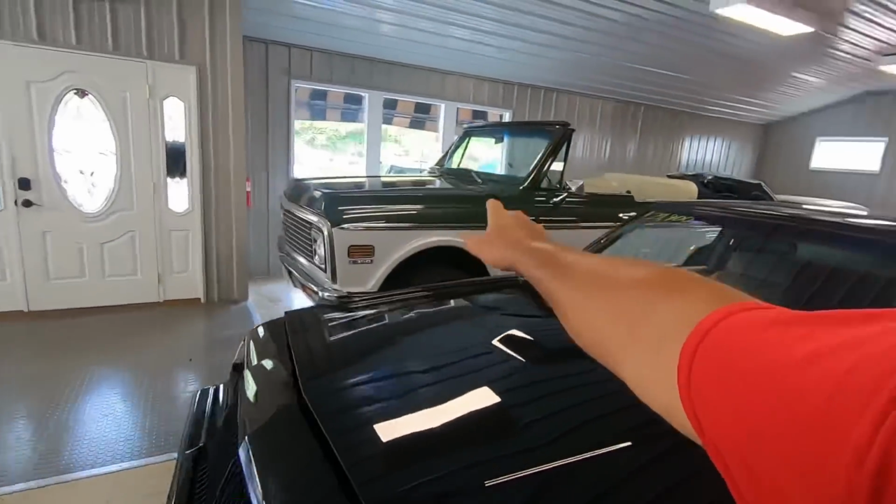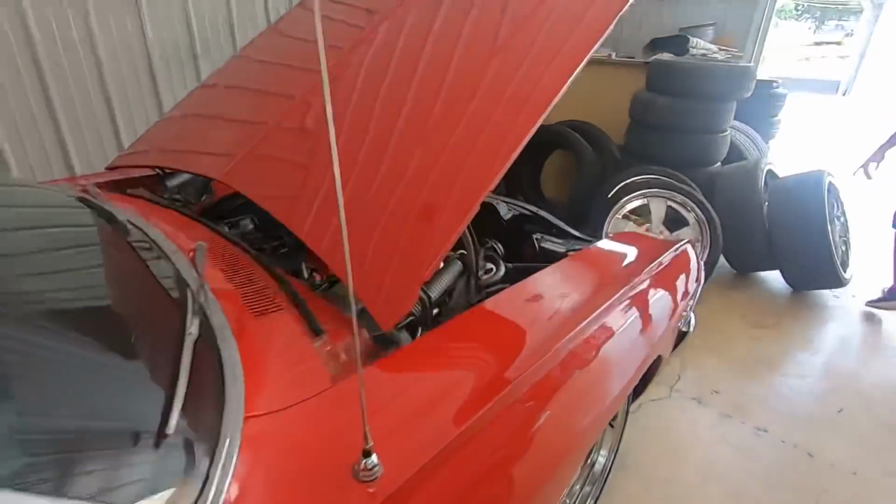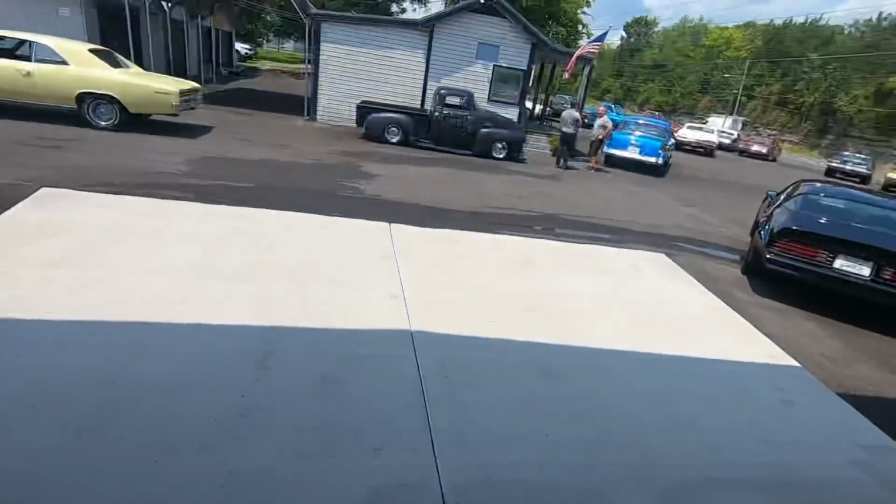Of course, don't call about that one. That's Jeff's over there. He's right here. He'd be mad if somebody tried to buy it. Where do these fit? These come off Nick's Chevelle. You can't have them. Why? Because I ain't selling them. Oh.